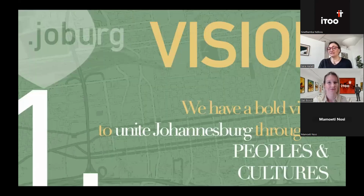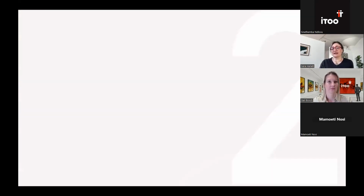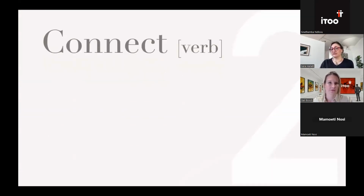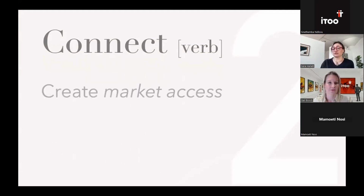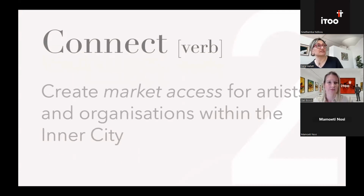So, the event started with this idea of trying to bring Johannesburg together and using culture to do that, and obviously focusing it in to the CBD. We had a number of aims and objectives, the first being to connect. What you find in South Africa is that we have substantially more artists within the emerging space. Emerging artists are typically artists who have been practicing for less than 5 years or 7 years, give or take.